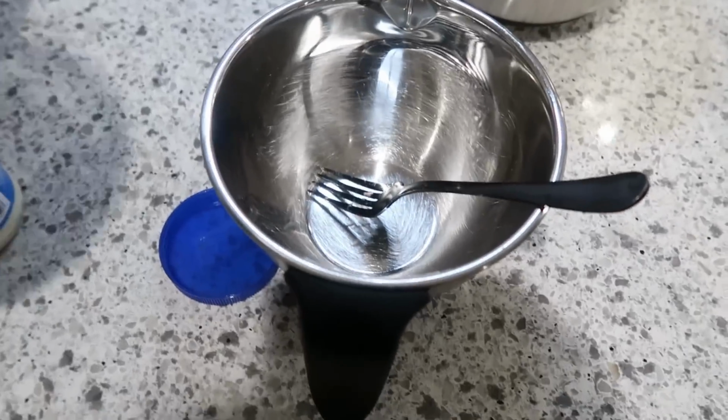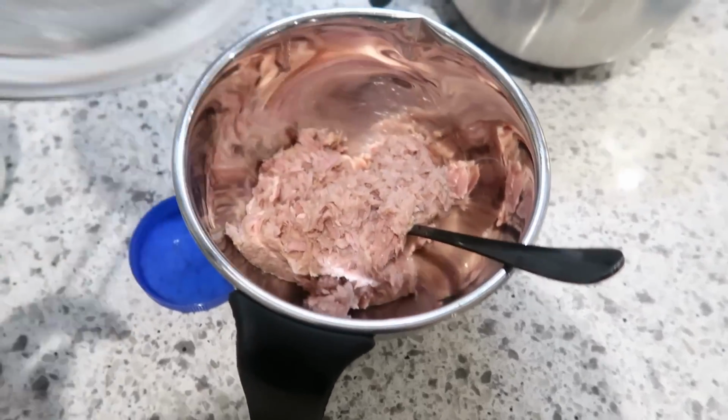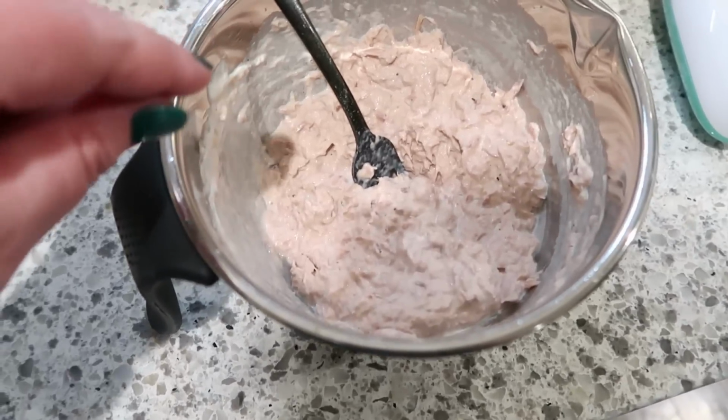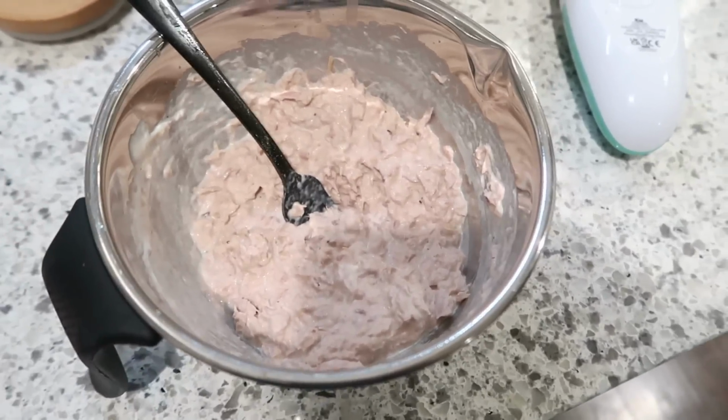While I'm waiting for the pasta water to boil, I'm going to go ahead and put together my tuna salad. So I just went ahead and drained those 3 cans of tuna. Okay, so I stirred in some mayo. I also added some salt and pepper, just seasoned to taste.